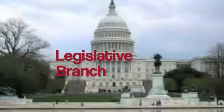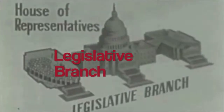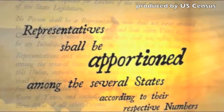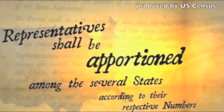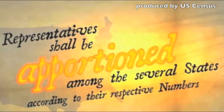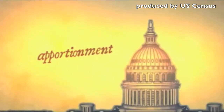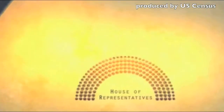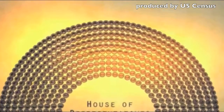The U.S. Congress is bicameral, consisting of a Senate and a House of Representatives. They meet in the U.S. Capitol. Congressional seats in the House are apportioned among the several states, according to their respective numbers. Apportionment: the dividing of seats in the House of Representatives among the 50 states. But how does it actually work?